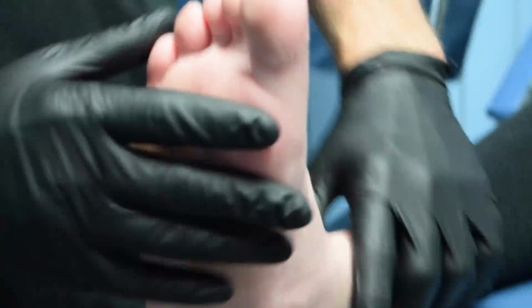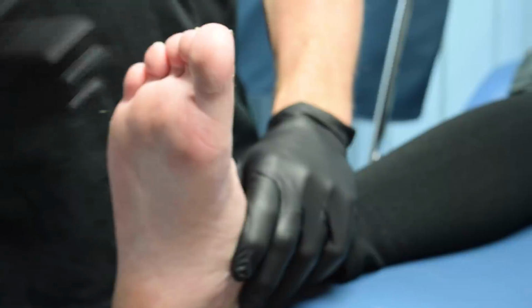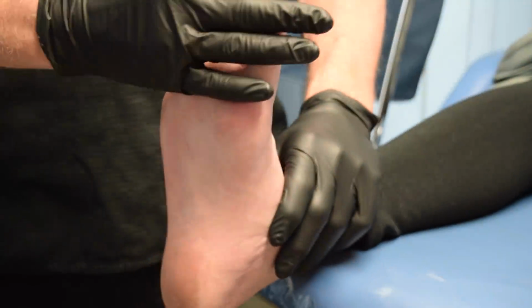A lot of the etiology of ulcerations in the forefoot for diabetics has to do with the fact that they can't bend their foot, their ankle, 10 degrees.